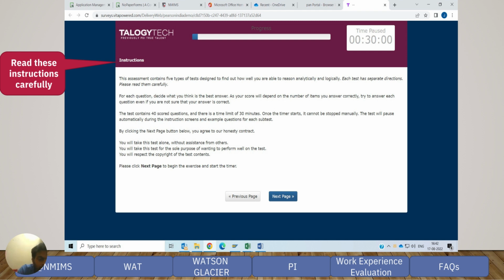Once the timer starts, it cannot be stopped manually. The test will pause automatically during the instruction screens and example questions for each subtest. So some instruction screens will come in the middle, and during that time the timer will stop. Other than that, the timer won't stop. By clicking on the next page button, you agree to our honesty contract. You'll take this test alone without assistance from others. You'll take this test for the sole purpose of the waiting list. You'll respect the copyright on the test contents. Please click to the next page to begin the exercise and start the timer.